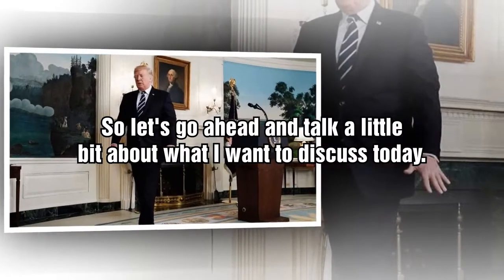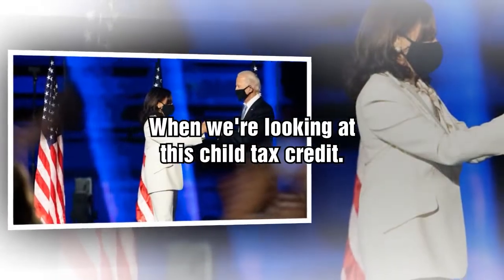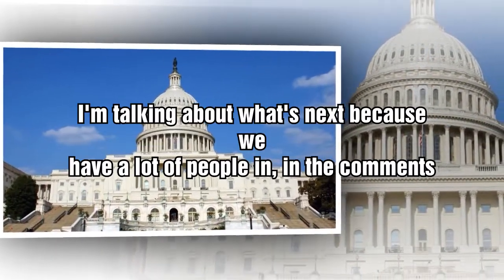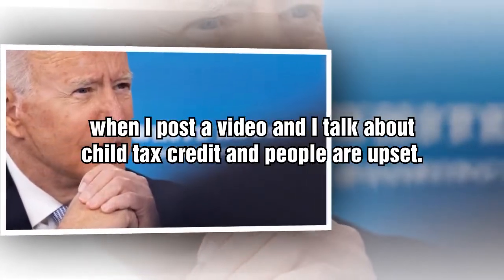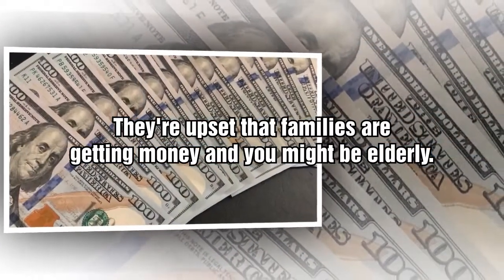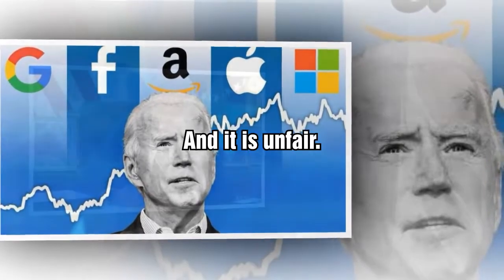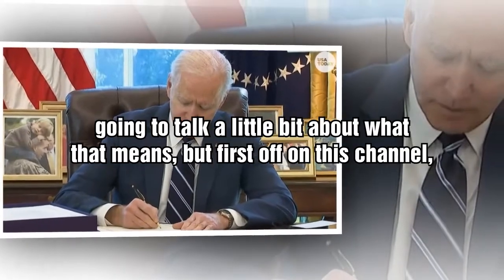So let's go ahead and talk a little bit about what I want to discuss today. And this is one of those things when we're looking at this child tax credit. Now, I've talked about the child tax credit before. I'm not going to be talking about the child tax credit right now, okay? I'm talking about what's next, because we have a lot of people in the comments when I post a video and I talk about child tax credit, people are upset. They're upset that families are getting money, and you might be elderly, you might be on Social Security, SSI, SSDI, and a fixed income, and you're not getting anything. And you're thinking, yeah, that's unfair. And it is unfair. However, I think there's a method to the madness here, and we're going to talk a little bit about what that means.